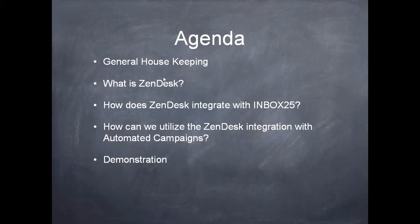So today we're going to be talking about Zendesk, how it integrates with INBOX25, how we can utilize the Zendesk integration with automated campaigns, reporting functionality, and best practices. Then we'll be moving on to the demonstration.